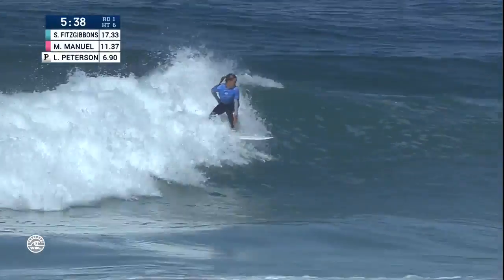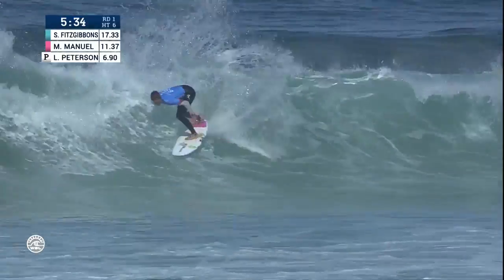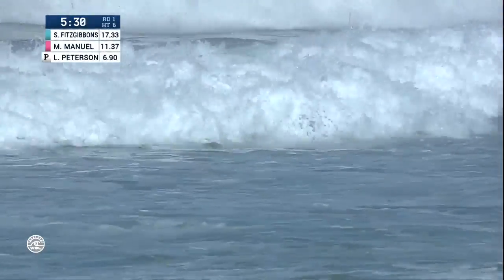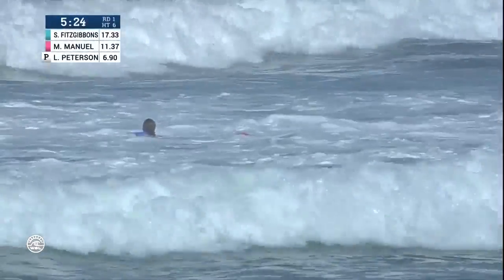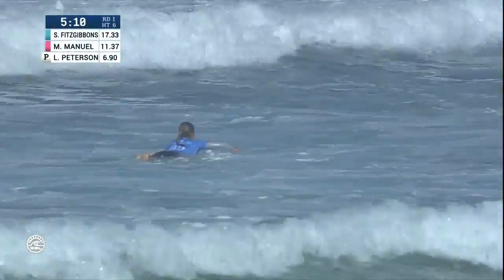A smooth, stylish approach. This wave through to the inside. And another quick snap, and love the style from Sally Fitzgibbons. Another great ride. Yeah, Sally is just racking them up. I think she's the best of the round. This is the last heat of round number 1.